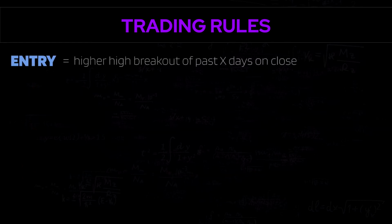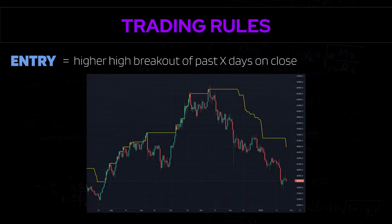Here we will use a higher high breakout on close. What is that? Let's imagine that we use a look-back value of 30 for 30 days. Then our entry signal will be triggered once we get a close that is higher than the preceding 30 daily closes. Here is how that would look like on a chart.